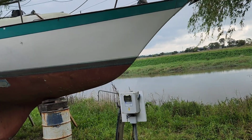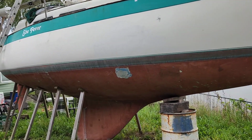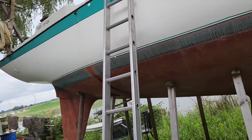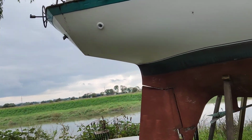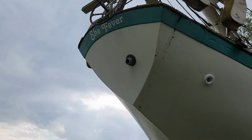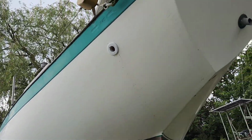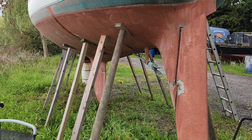She's got lovely lines, as you can see. Lovely, lovely lines. And she comes to a little point at the back, which is so pretty. It's a real shame, because these apparently were just as good as Contessas, and maybe even better. A great design, and a very special boat.